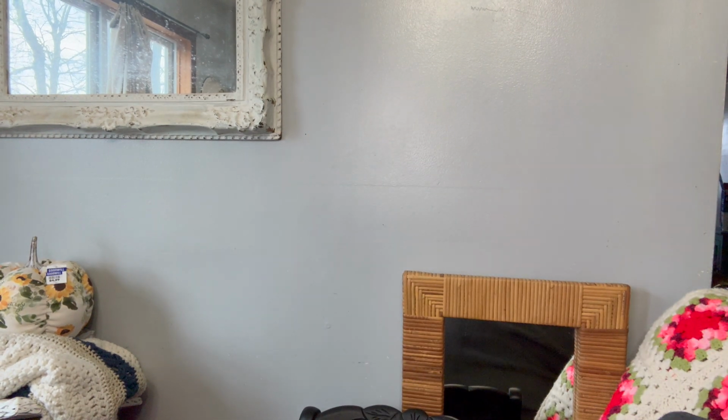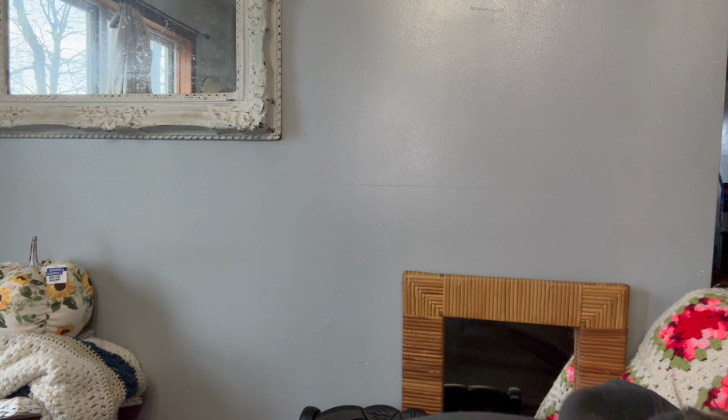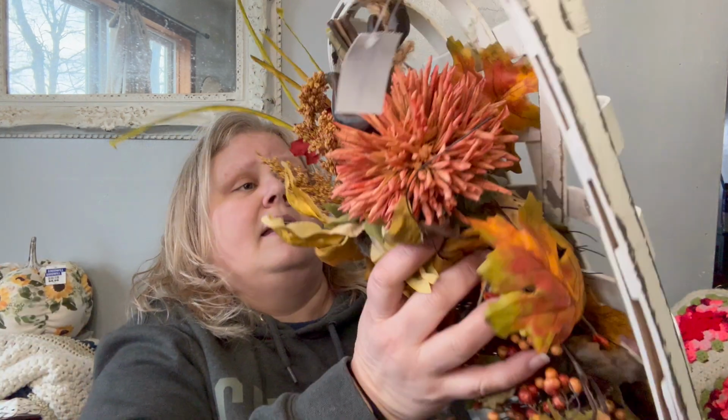I've got to move these kitties over so I can grab these baskets. I'm going to work on DIYs today, and so I've got this massive mess, and not cool, but I'm working on it.